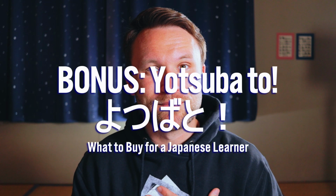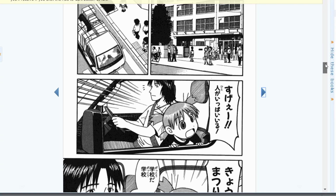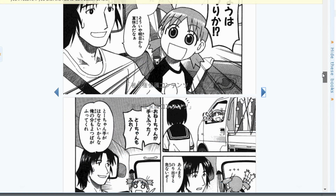Now, I know I said there was only going to be 10 recommendations, but I actually have a bonus one for you right now, and that is the manga Yotsubato. I'm not really a big manga fan, and I'm not really a big anime fan, but I still really enjoyed the manga Yotsubato. The content was funny and easy to read, despite being aimed at native Japanese people. I learned lots of new vocabulary, but it was within easy enough grammar and Japanese that I could kind of learn it on my own without feeling like I had to stop every few minutes to look up new words.